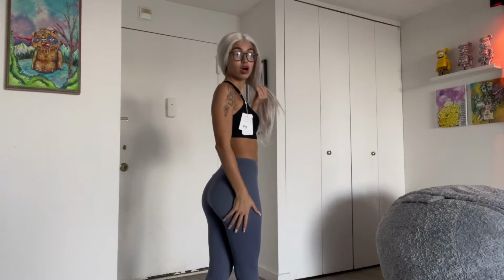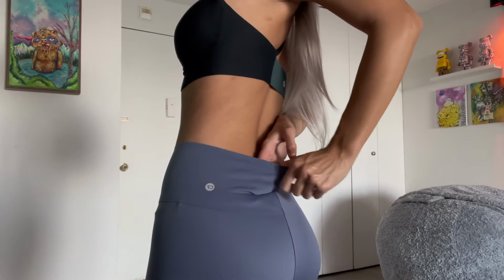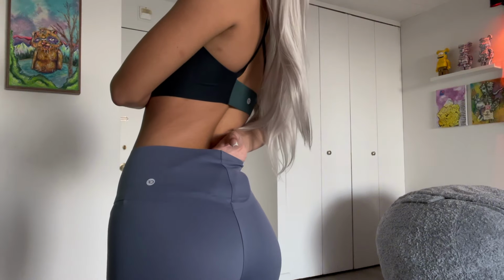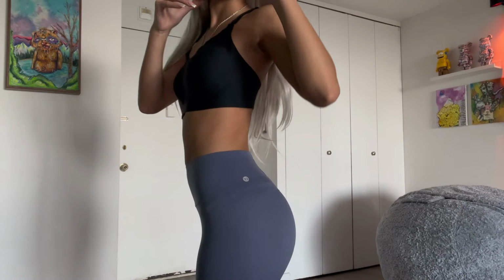It's giving sexy. I'm in love with the leggings. They feel buttery soft. It feels like I have nothing on. They're not even tight. I thought they were gonna be tight because this part isn't too stretchy, but it literally fits perfect. And in the back, there's a pocket. It's not that big, but I feel like it'll fit a phone, money or cards. So if you're going on a run, this would be perfect because it's right on your back, so it's not going to be bothering you.